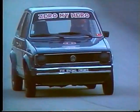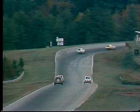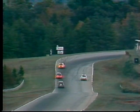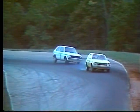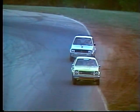Must be quite a chore, David, to stay in the seats of these cars. Oh, Zero My Hero. You need a very good seat belt to hold you into the seat, of course, apart from anything else. Well, those seats, most of them in these stock automobiles, don't offer very much support. That's why you need a good seat belt to hold you in it.